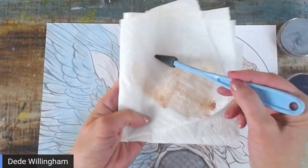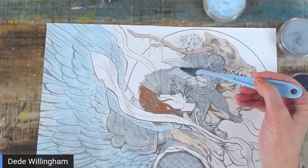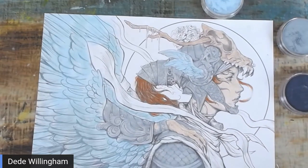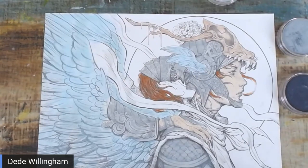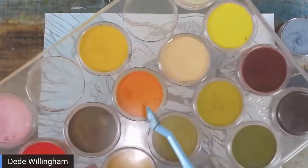Okay, and I'm just cleaning off my brush over here, or my little tool on the paper towel. All right, now I'm going to go back in with the light baby blue for this wing. Okay. And then I have to decide on the fabric. Let me think a minute. What third color would I like? I'm looking at my colors, trying to decide. I'm just going to go with a golden, like this golden green color. Or orange. Orange would be good too.